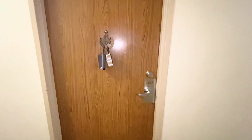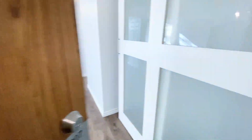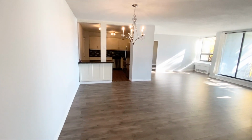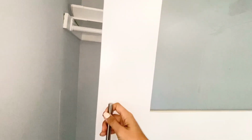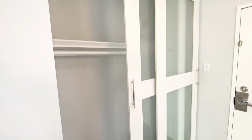Everyone, welcome to Unit 207, 20 Mississauga Valley Boulevard in Mississauga. As you're walking through the unit, you have one big closet here. As you can see, this closet is so deep. I'm showing to you inside.